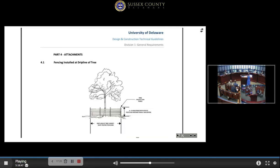And this is from the University of Delaware, their design and construction technical guidelines. It shows how fencing should be installed around the drip line of the tree to prevent root disturbance and also to prevent compaction of the soil by construction equipment.